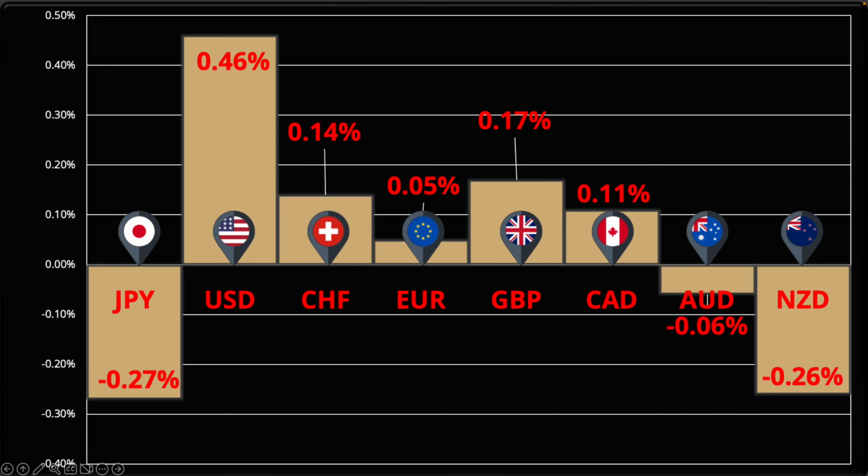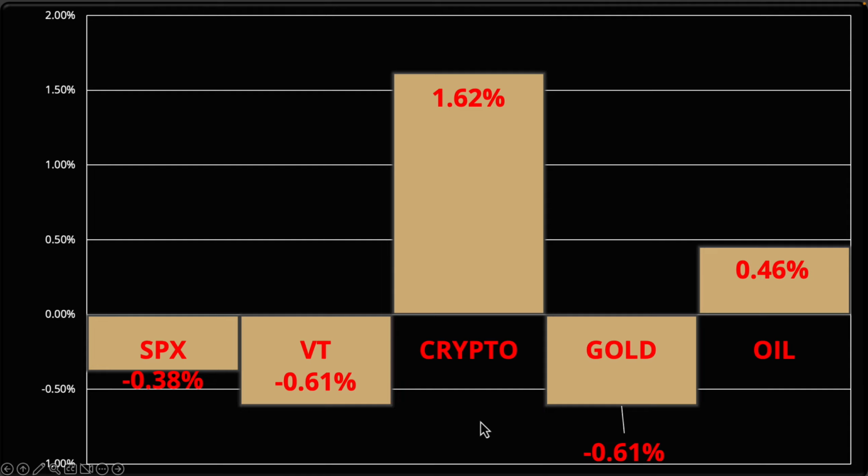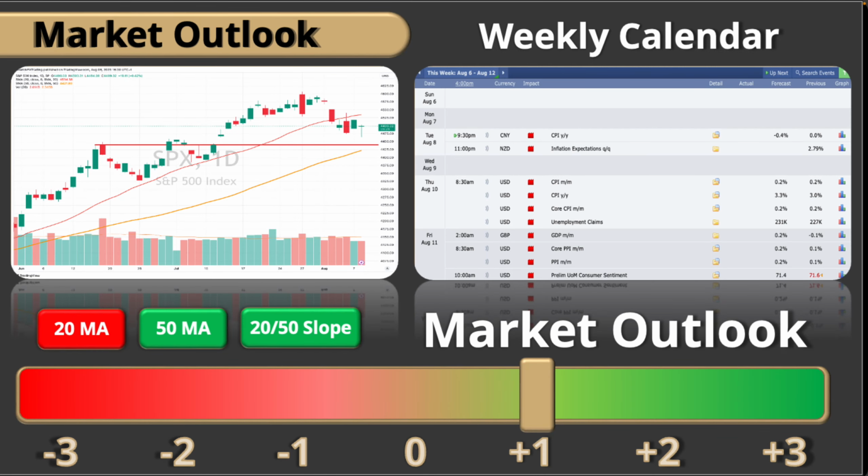So let's take a look at what happened in the other markets. As you can see, the S&P is still down 0.38%. Despite that reversal, we did not rally back to the green territory. So overall, markets are still under pressure. And like I said, we're getting a lot of movement ahead of this CPI number. So we're likely to see a good second half of the week, depending on what kind of number comes out. Now, we are seeing similar price action in the World Stock Index as well.